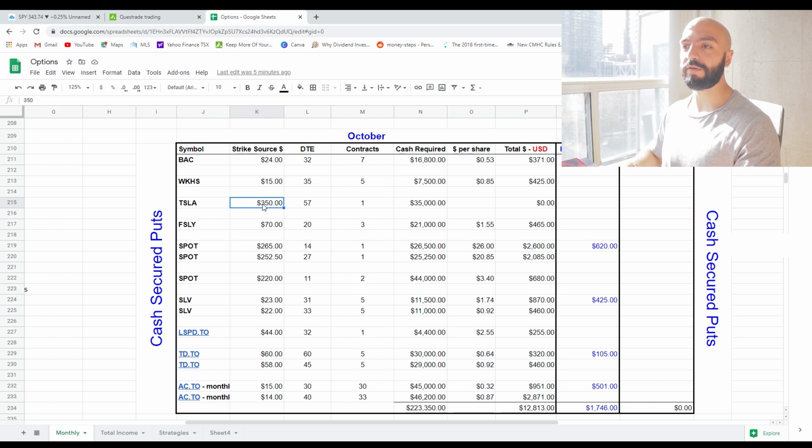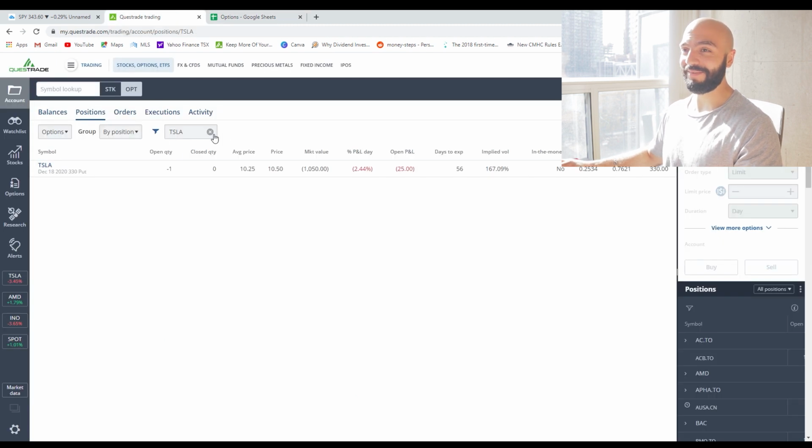Initially I was thinking the 25 delta would be $350. That's why I have it loaded up here. So I'll go 330, 56 days. Oh, what did I even do? 1020. So there we go. I think I made 1,025, but I think that's all I had planned for today.